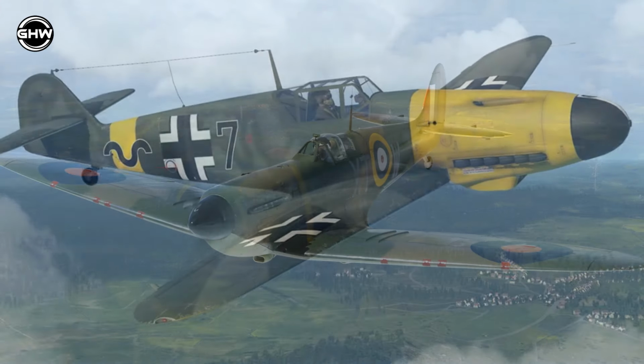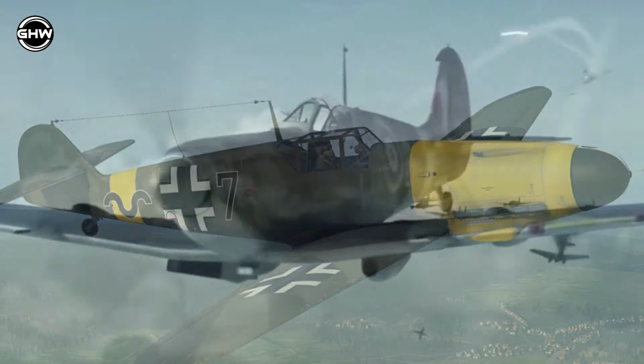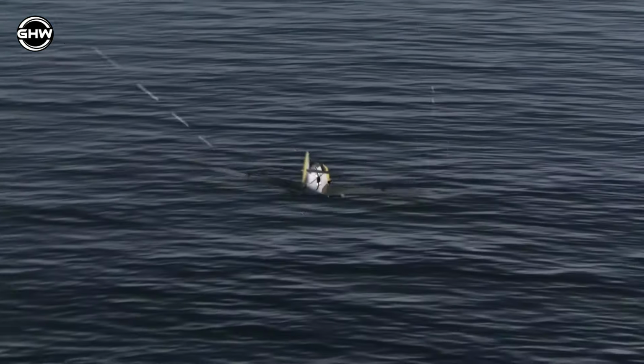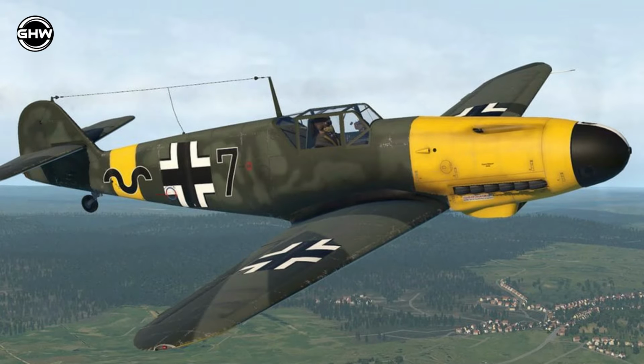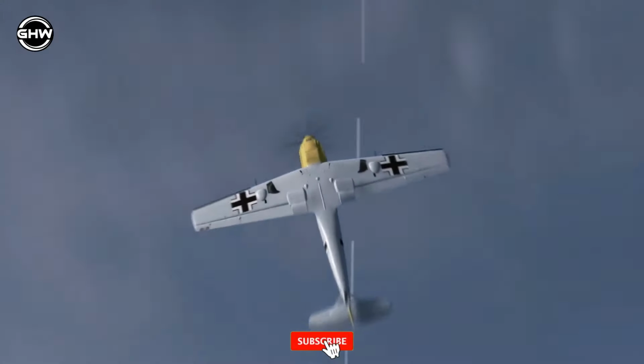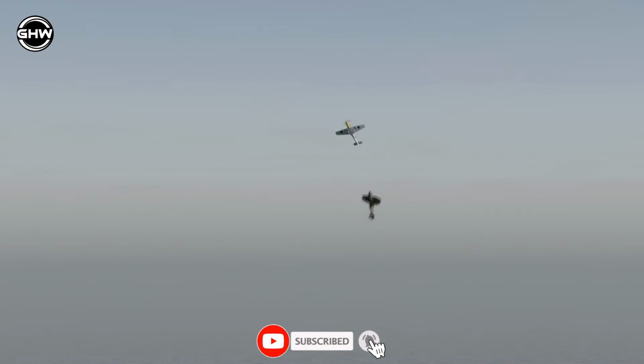Which was the better dogfight aircraft? A Spitfire versus the Messerschmitt 109. The Spitfire and the Messerschmitt 109 were two of the most iconic aircraft of World War II. These fighter planes are often compared in terms of their design, performance, and impact on the outcome of the war.